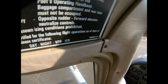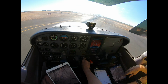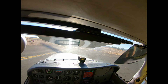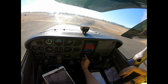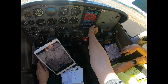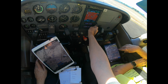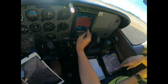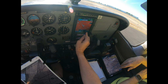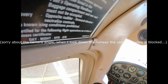So a couple weeks ago, I visited the tower on our field, and I asked one of the controllers, how can I let you know that I'm 100% ready to go without annoying you? And he gave me a pretty interesting response. So let's see that technique in action. This is earlier today. I'm in a Cessna 172S, doing a training flight with an instructor, and I'm going to use that technique, and then I'll explain to you what I did.